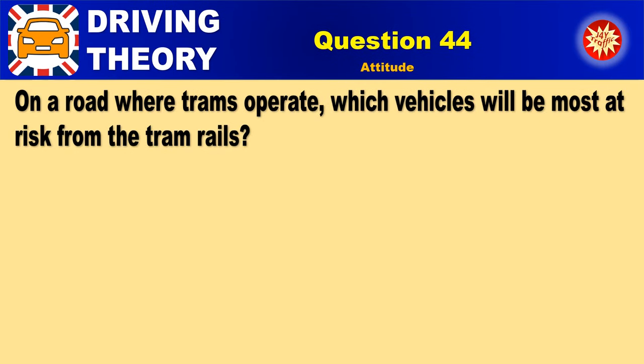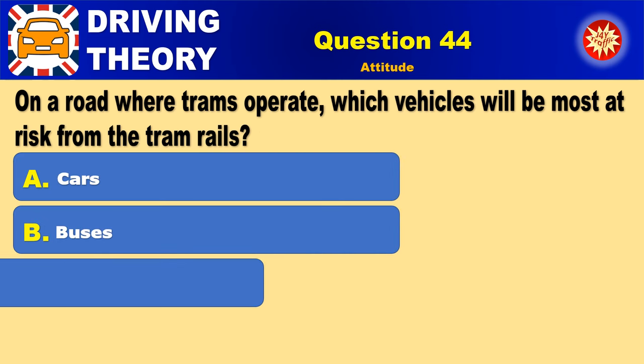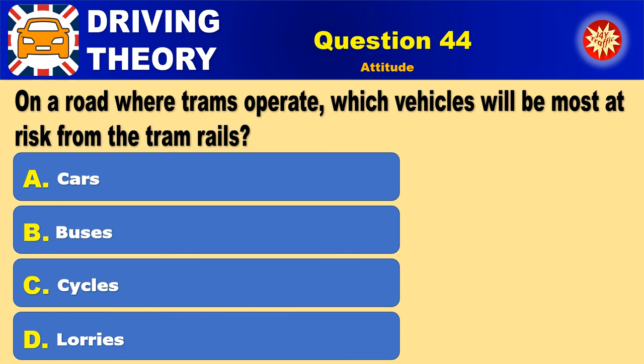On a road where trams operate, which vehicles will be most at risk from the tram rails? A. Cars. B. Buses. C. Cycles. D. Lorries.